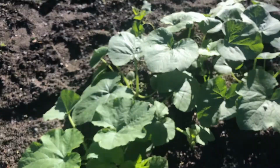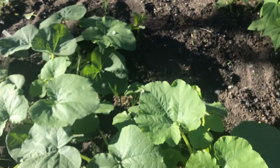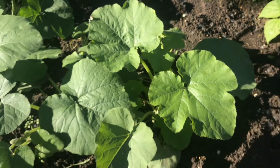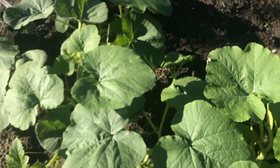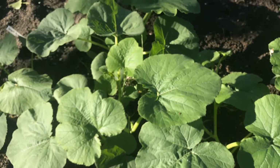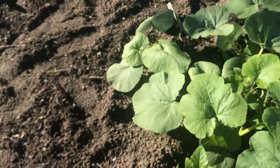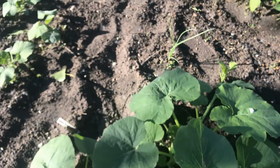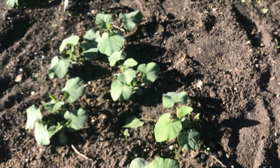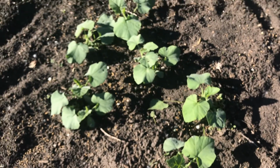And look at this squash. That's something that just grows crazy fast. This is spaghetti squash here, which will just continue to grow and vine, and it will take over this entire space here. That's why I left a lot of space around the squash, because it spreads like crazy. And this is a little bit smaller, but that's the butternut squash here.